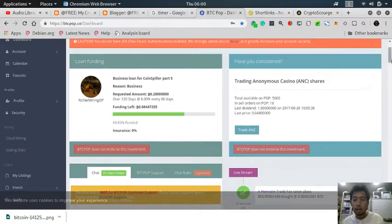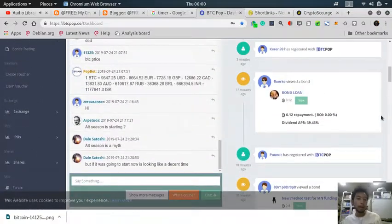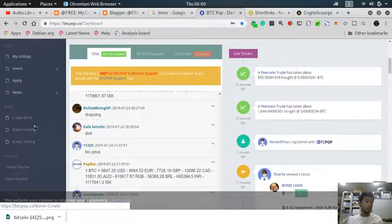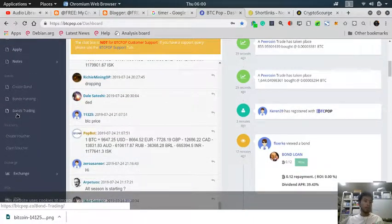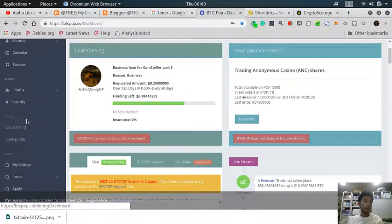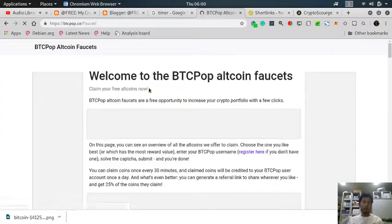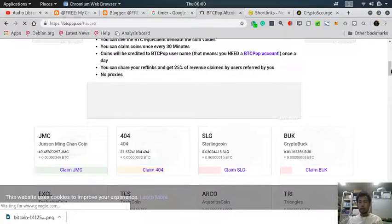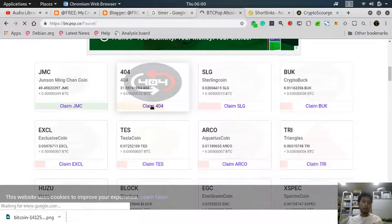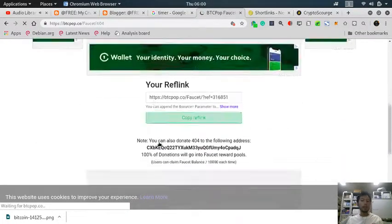The content here is very rich. You can lend or borrow some coins with other people. There are lots of features which is very good, and there is some trading of bonds, investing and stuff. But now I'm going to go for the faucet. For the faucet itself, there is a huge amount of coins you can choose, and the cooldown time is 30 seconds. So you have to wait 30 seconds each time.